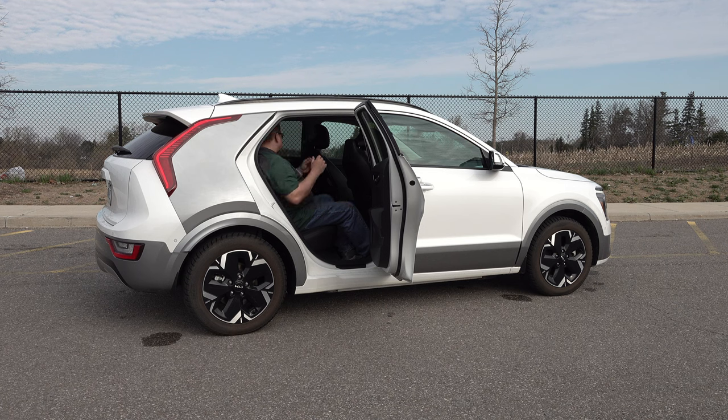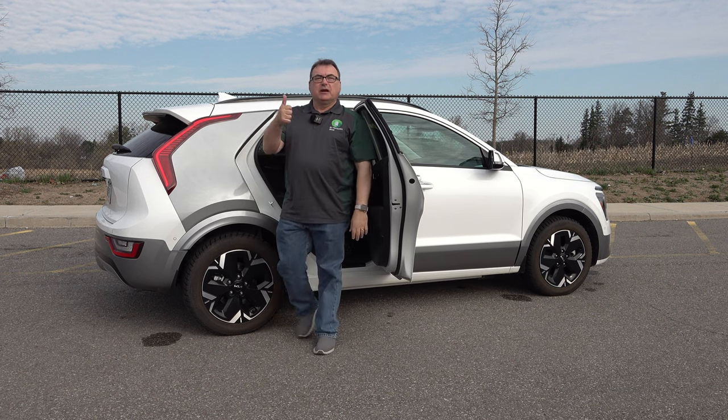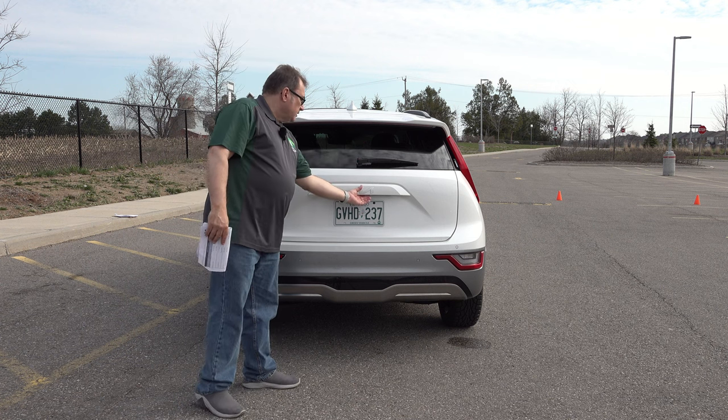Otherwise, a comfortable vehicle. 4 for sure in comfort here, 5 in a pinch, but otherwise a very comfortable cabin. I do like this, and I like the aspect of being able to get in and out of this vehicle quite easily. Gotta like that. So staying with the practicality aspect, this one does have a power trunk.